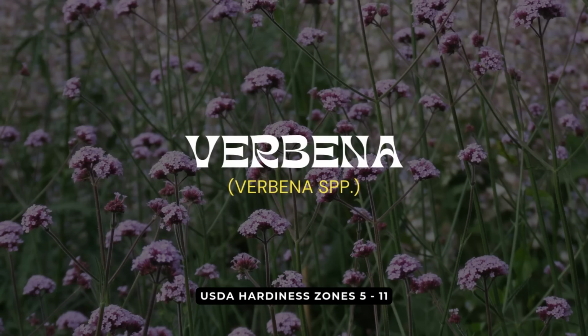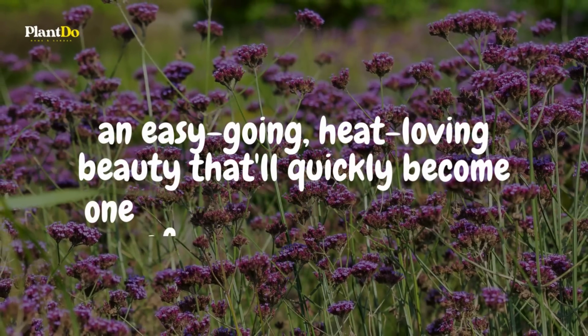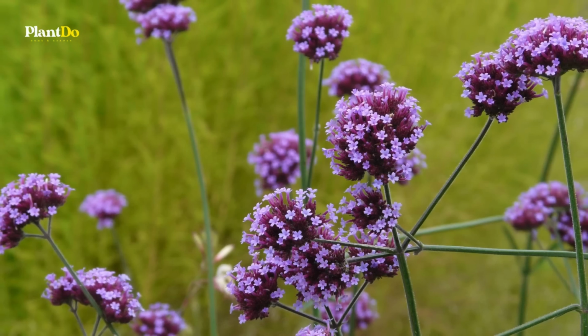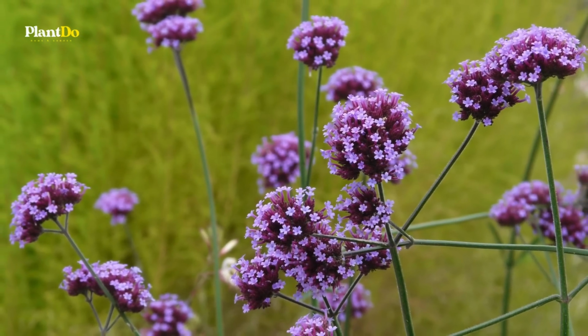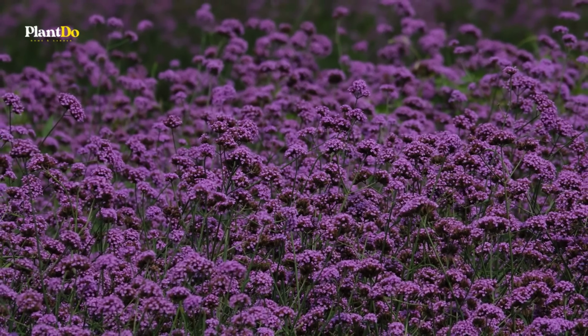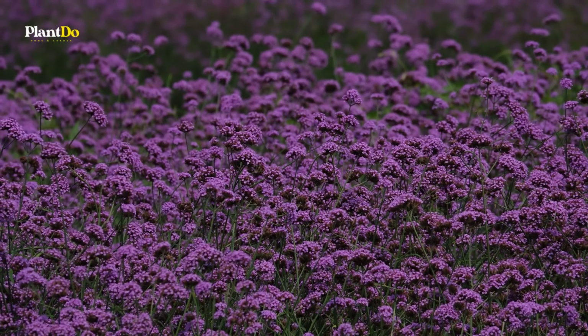Coming in at number 10 is Verbena, an easygoing, heat-loving beauty that'll quickly become one of your garden favorites. If you're looking for a sturdy plant that loves sunshine and effortlessly spreads, Verbena has got you covered. It's fantastic as ground cover, thriving even in dry conditions.